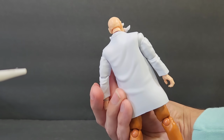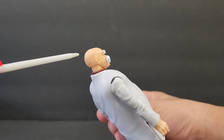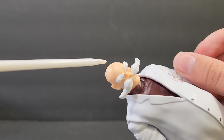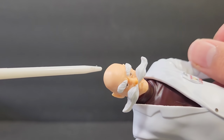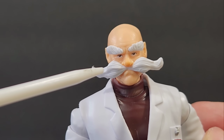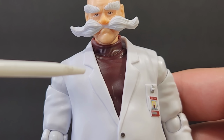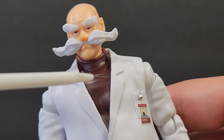Really great colors all around. The back has these cool looking wrinkles, and he also has some wrinkles up here on his head, just barely noticeable. Zooming in, you can see the wrinkles even better, and you can also see he has brown eyes as compared to Ivo, who has black circles.